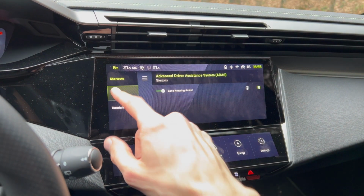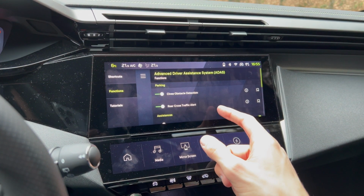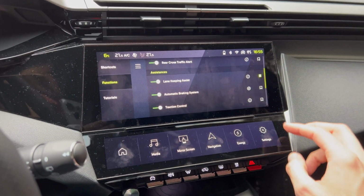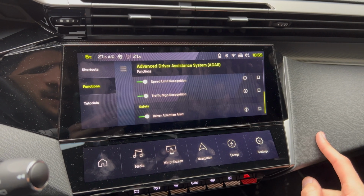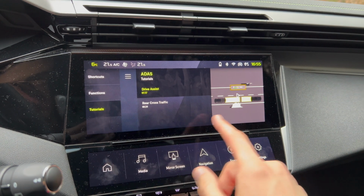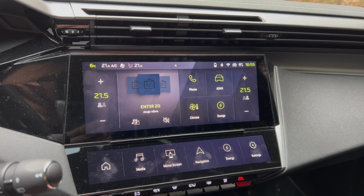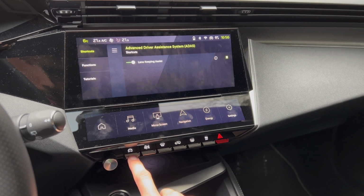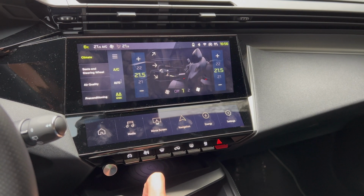Assists, lane keeping assist, close obstacle detection, rear cross traffic, automatic braking system, and speed limit recognition, traffic sign recognition, and driver attention alert. Tutorials, you can have here how the system works. If you press on the car here, it brings you to the same thing. If you press the climate, it brings you to the climate settings.